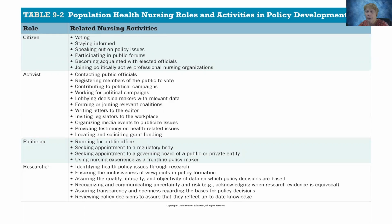So we have public forums. We might have political meetings where the public is invited to have 2 to 3 minutes to state their case. We may join a politically active nursing organization. So there are many ways that as a private citizen, we can impact the policy development within our nation on public health. Activists go kind of a next step up.